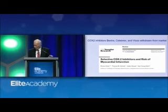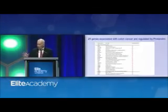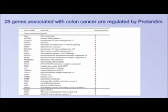Sometimes it becomes clear, as it did in this case, and sometimes we're going to have to make the best decisions we can on the best information that we have at the moment.